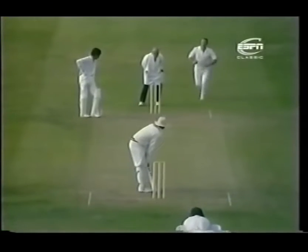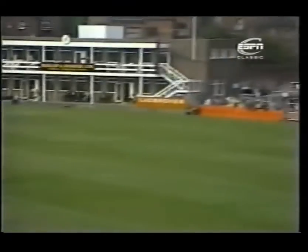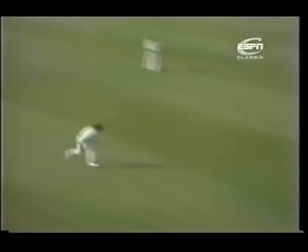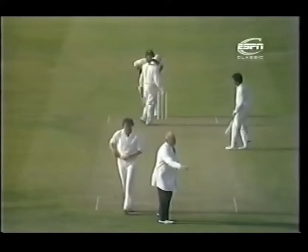Doug Walters to Majid. That's it, 4 runs. That's his 50. Ashley Mallet coming on at first change, bowling now his 8th over to Majid. Majid going back, giving himself room and hitting it over the infield quite safely for 4 more.